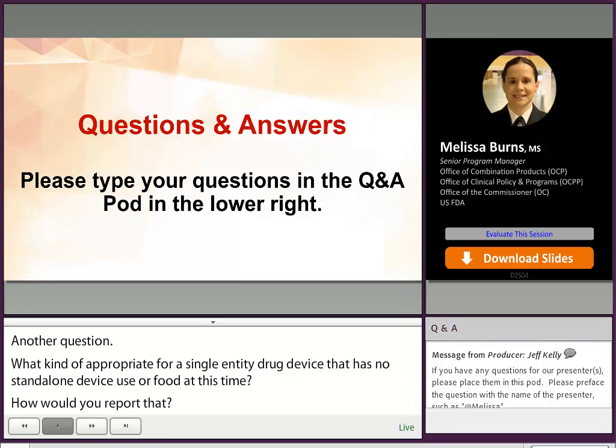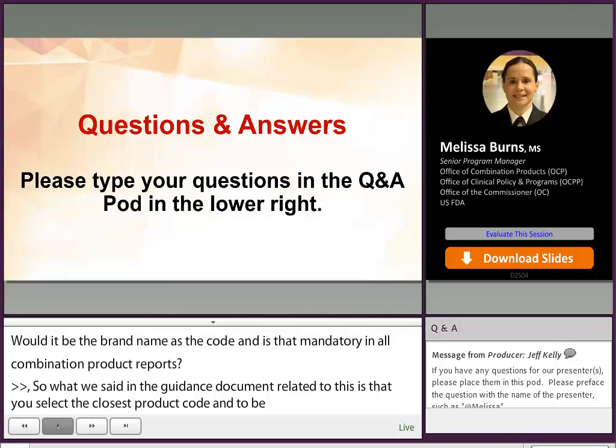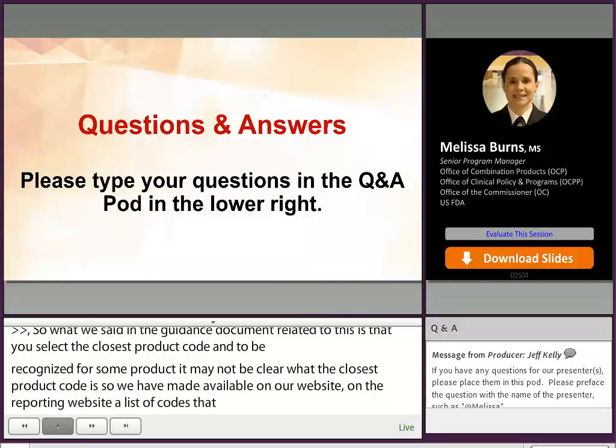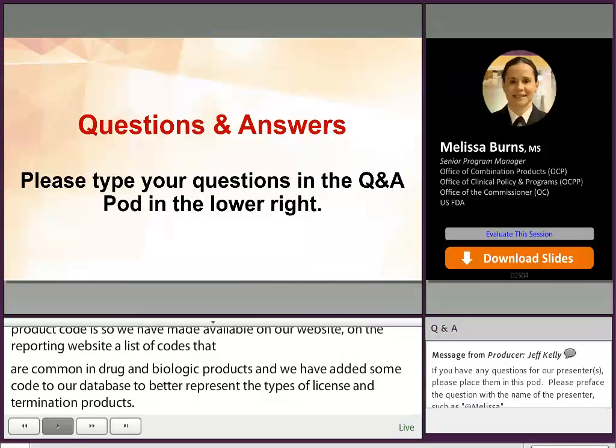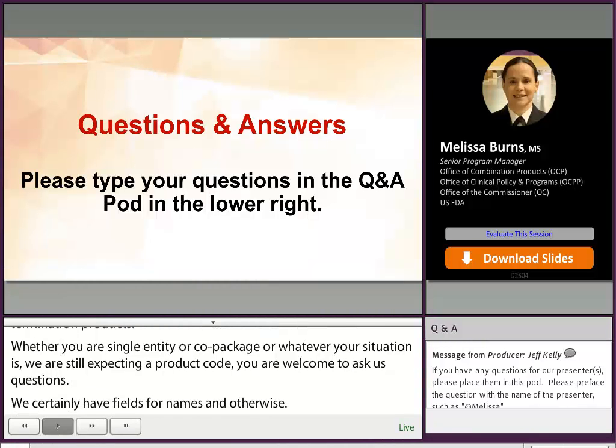And we recognize for some NDA-approved products, it may not be clear what the closest product code is. So we have made available on our website, on the Post-Market Safety Reporting website, a list of codes that are common in drug and biologic-led products. And we've actually added some codes to our database to better represent the types of devices in combination products. But whether you're single entity or co-packaged or whatever your situation is, we're still expecting a product code, the closest product code, and you're welcome to ask us questions. But you certainly have fields for brand name and otherwise, so certainly use all the fields that you have information on. And the product code, if you're stuck, let us know. But there are some resources posted for you.